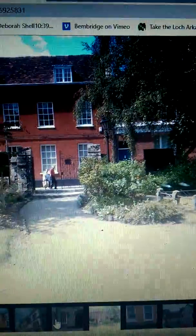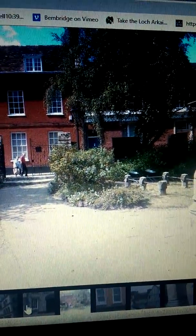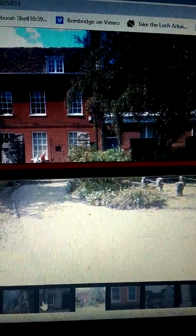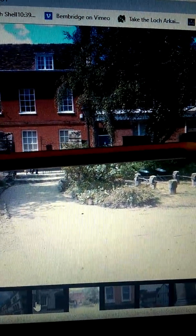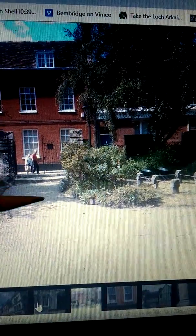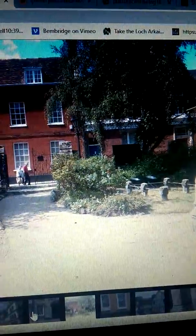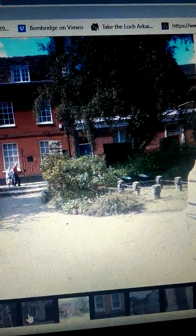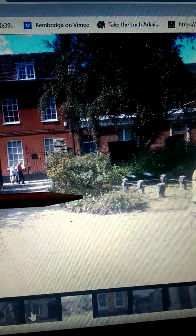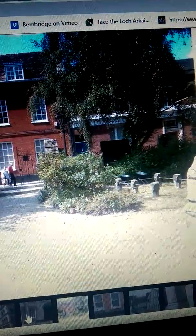Now this is the churchyard of St Mary the Tower. You will notice it gets progressively steeper the further you go to the right. The street level is up here, but the ground level of the churchyard is much lower, which I thought was highly suspicious, and I think that is the true ground level, but it's progressively sloping upwards.